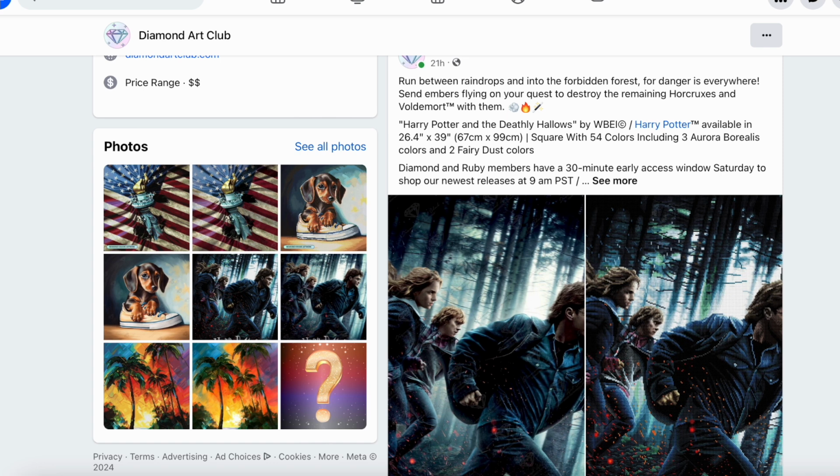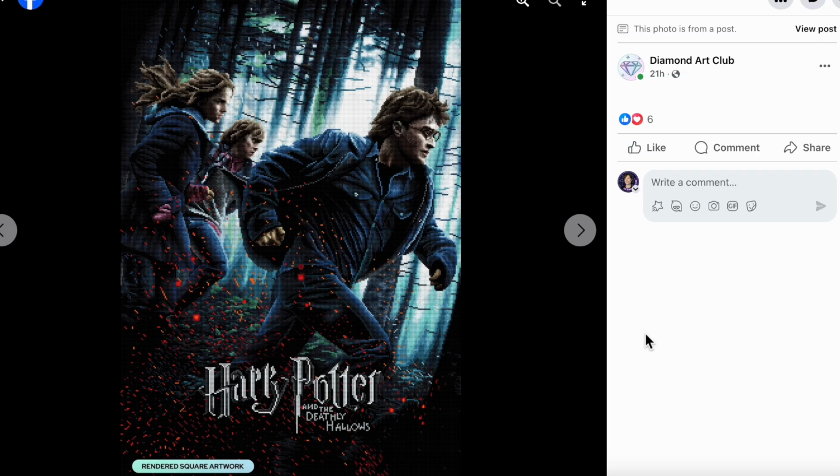It's going to be square diamonds as well, which really is needed when you have a painting of such detail. And 54 colors, including 3 ABs and 2 fairy dust colors. Let's go back to the rendering. So 3 ABs and 2 fairy dust.